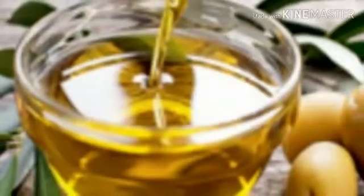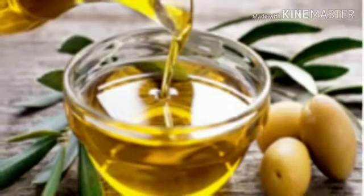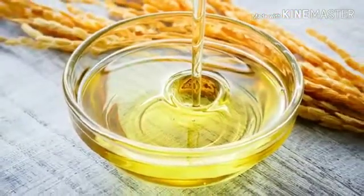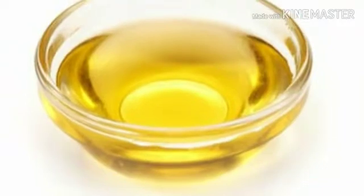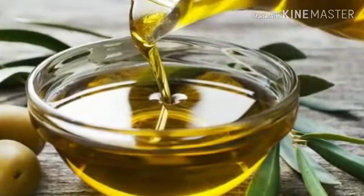Second is cooking oil. Apply a little bit of cooking oil to the ulcer place. Leave it until it becomes dry. Repeat this a few times in a day or before going to bed. It will reduce pain in one day by applying it many times in a day.